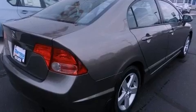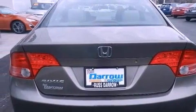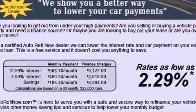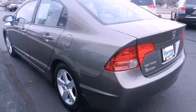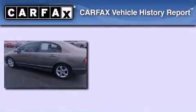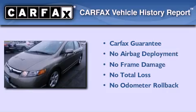Features include alloy wheels, air conditioning, cruise control, a 6-speaker audio system, 4-wheel independent suspension, a passenger side vanity mirror, a security system, an anti-lock braking system, a split folding rear seat, and a sunroof that enables you to fill the cabin with fresh air at the push of a button. Not to mention that this Honda qualifies for the Carfax buyback guarantee.